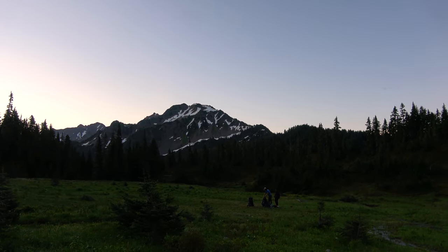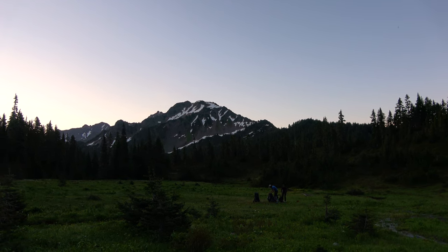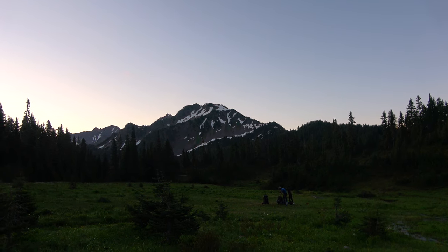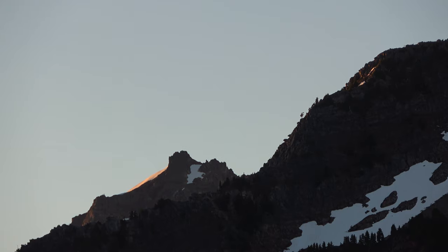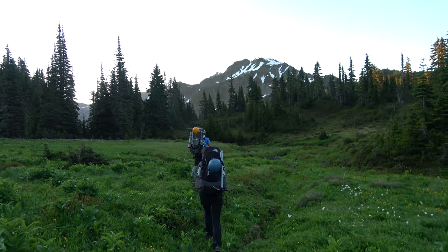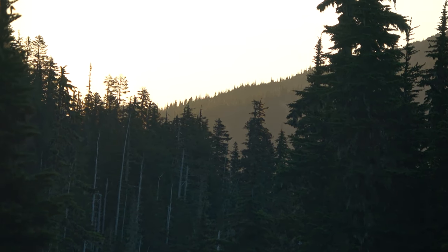Yesterday we were supposed to get to the other side of Cat Peak, which is in frame right now. So we got a little extra to do today. Here we go. It's ready. Look at that sun hitting that glacier. Quickly. All right, let me get out my 300 millimeter.